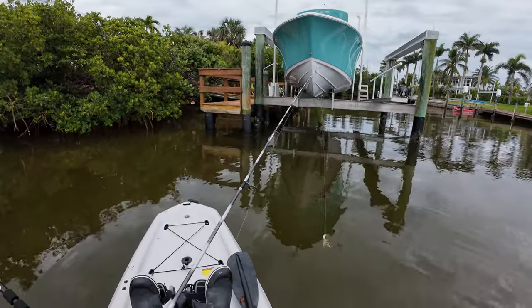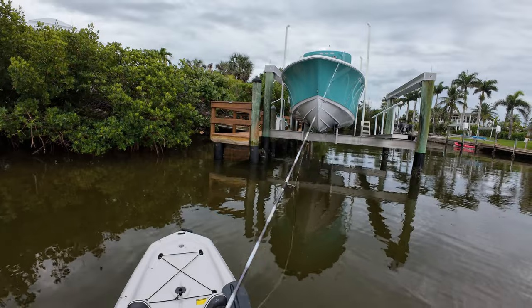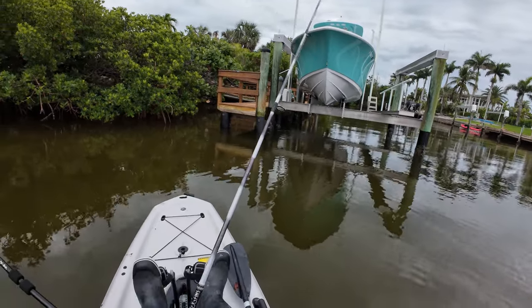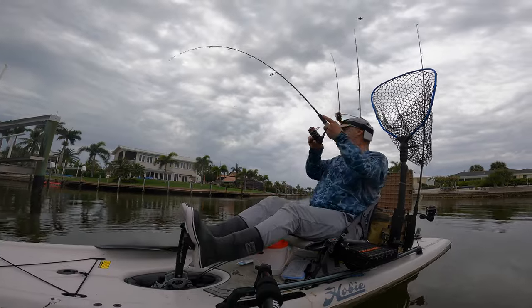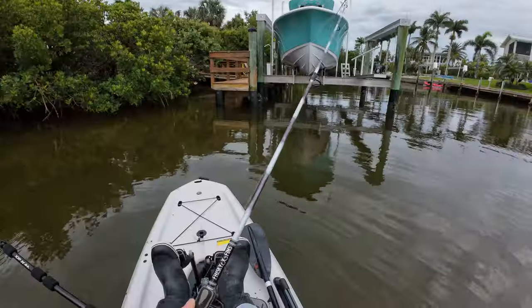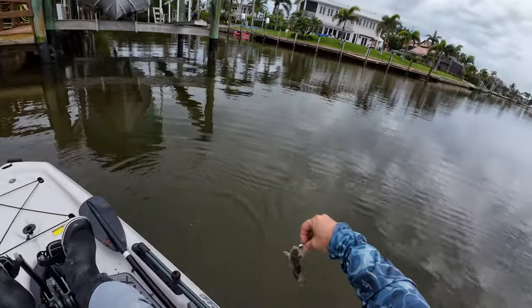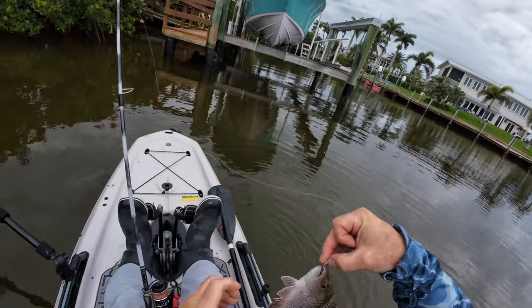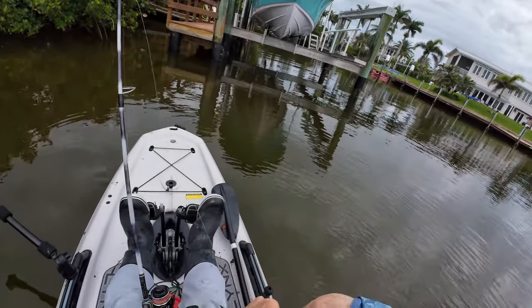Drag's tight. I can see literally 30 sheep's head right there. Got them. And of course, it's a little... Oh. Stupid mangrove. All those sheep's head and a freaking mangrove gets it.